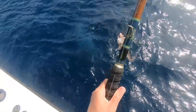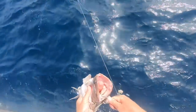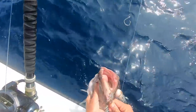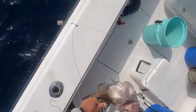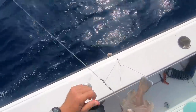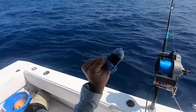Snowy! Always a pleasant surprise out here. I will take it. Then I need my hook back, brother. Gill plate got me good. Good as new.